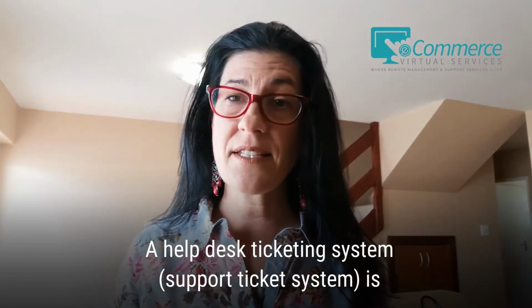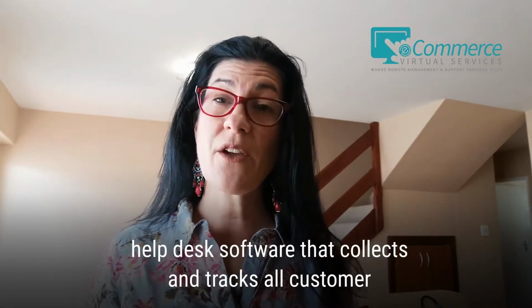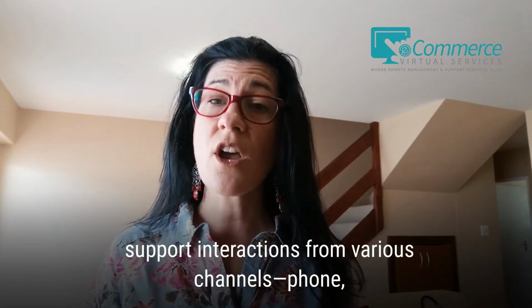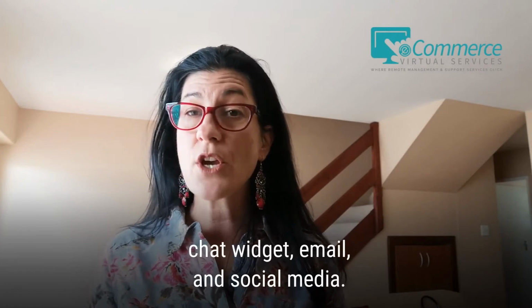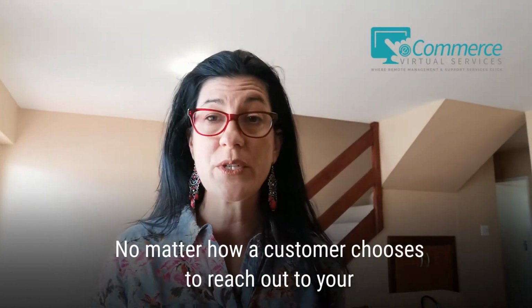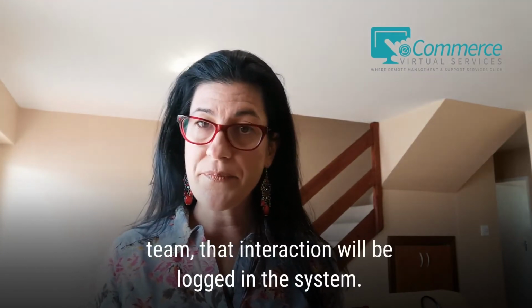So what is a ticketing system? A Helpdesk ticketing system, or support ticket system, is Helpdesk software that collects and tracks all customer support interactions from various channels, be it phone, chat widget, email, and social media. No matter how a customer chooses to reach out to your team, that interaction will be logged in the system.